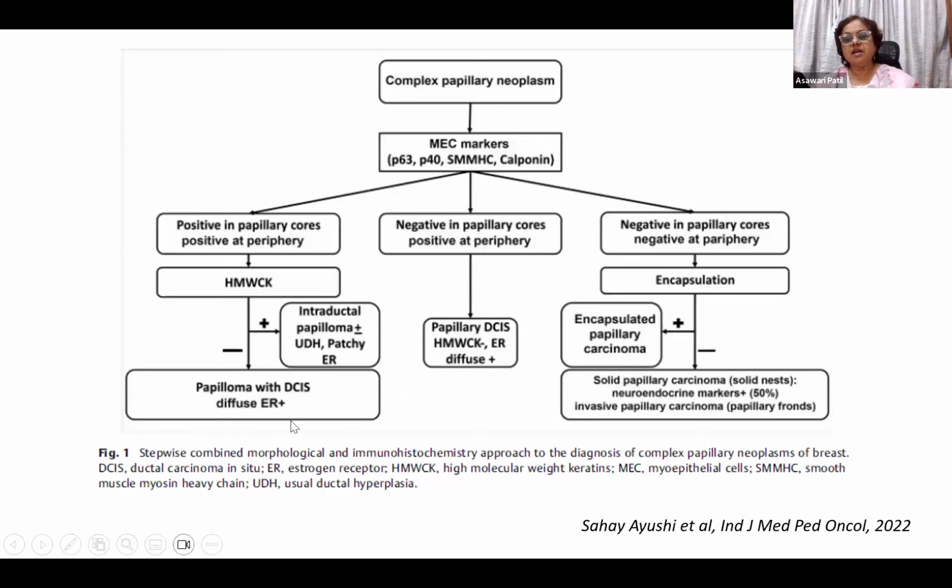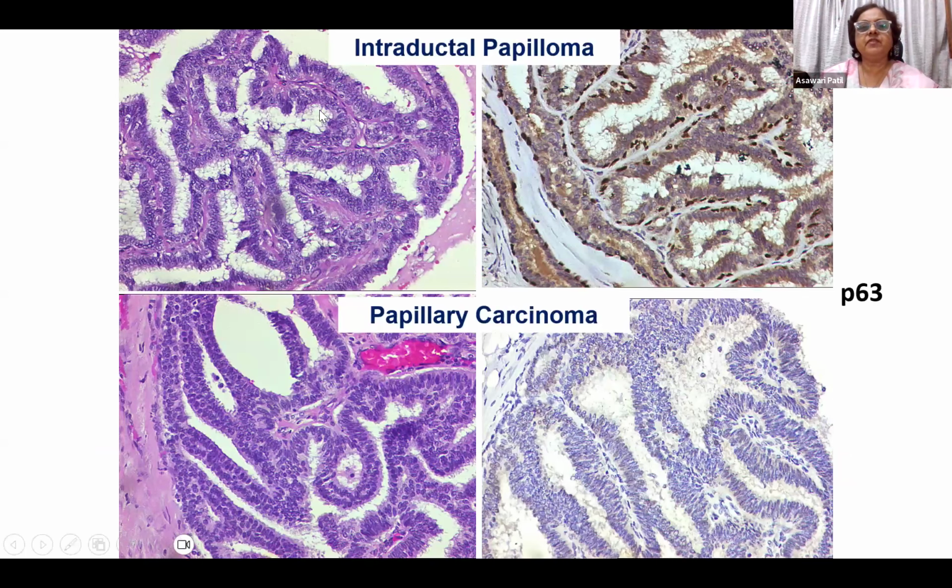Again, ER can be helpful sometimes for definitive diagnosis, especially benign conditions like intraductal papilloma can have patchy ER expression, while most of the DCIS and carcinomas have diffuse strong ER expression. So this can be used as a surrogate marker. Just to give an example, the top picture is a papilloma. You can see P63 is nicely maintained in the papillary core and outside, while in papillary carcinoma, P63 expression is lost, which is seen in the two pictures at the bottom.